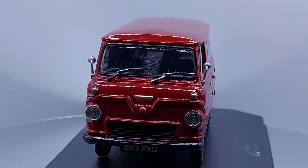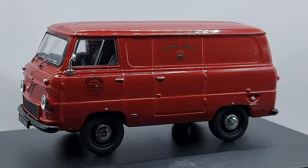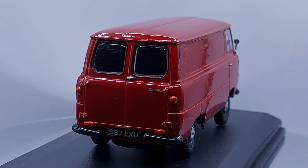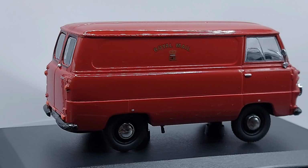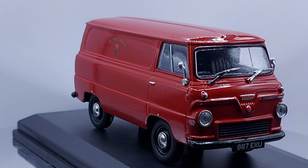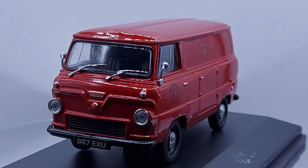Alright, let's check it out. Let's see what we got for you right now. We got for you a 1:43 scale diecast 1958 Ford Thames 400E. Now this van may be familiar to a lot of you. Some other folks may not have ever seen this van, and I'm one of them, probably.